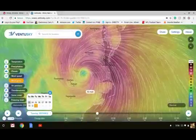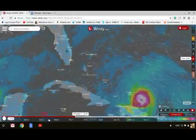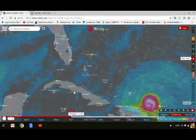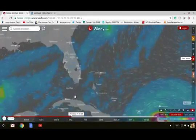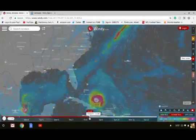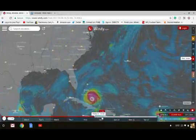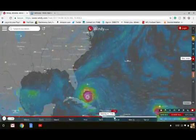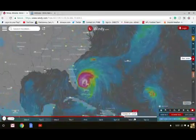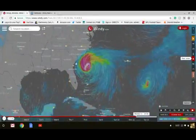Virginia Beach. Let's check out this other model I got. Windy.com. Start off on Wednesday. I'll go to Thursday. Let's zoom out a little bit. We'll go to Friday. There's the Bahamas. Looks like it's going to straight devastate the Bahamas. Skims Florida. And this one kind of shows it misses Georgia.